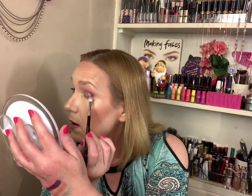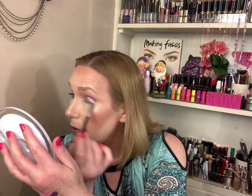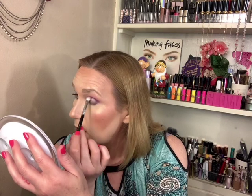But yeah, you can get the depth because there's the purple and the next shade too that I'm going to apply to give you depth in the look if you're looking for depth. You know what I mean? So I like it for that too. And we're going to just put that here and blend.